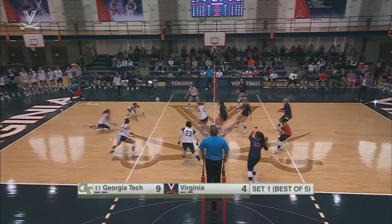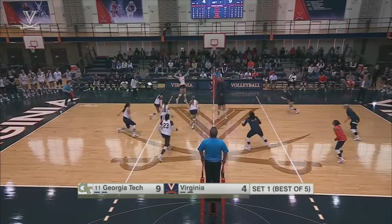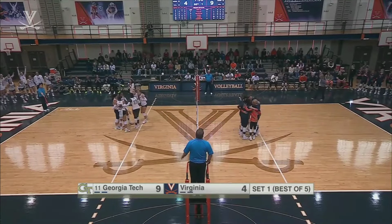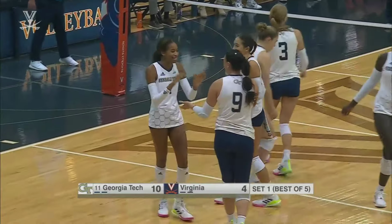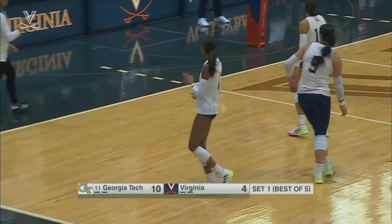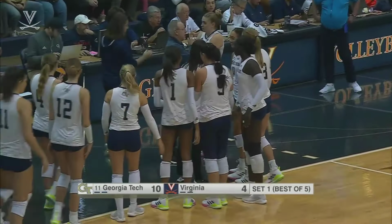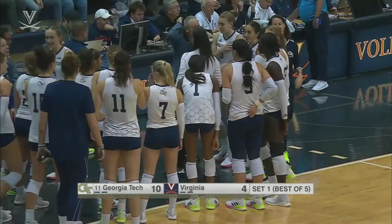Here's the serve from Pierce. Quick touch over, pancake, brought back up out of the hardwood, and Georgia Tech will get the point. Bianca Bertolino with the kill this time, 2022 All-ACC second-teamer. And Shannon Wells is going to call timeout. Virginia down 6 points just like that in set 1 of action.